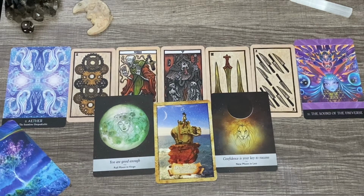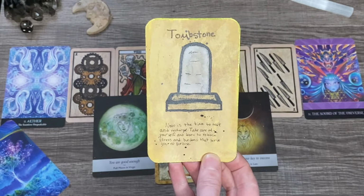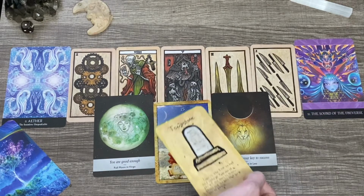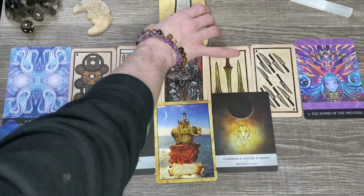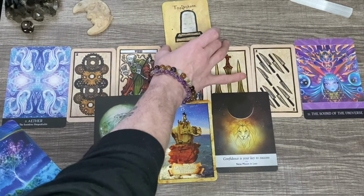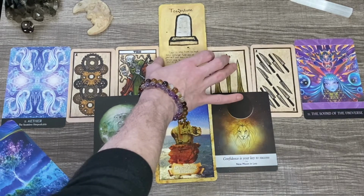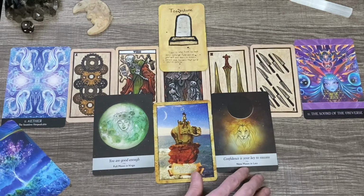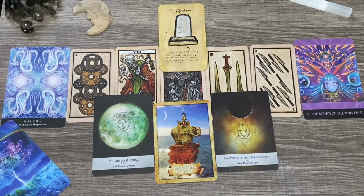Alrighty. So the next one we have here is the Tombstone. Now is the time to rest and recharge. Take care of yourself and learn to release stress and burdens that serve you no purpose. So I feel like this can also tie into the Ten of Swords, because that is really exactly what that says. All of the pain, all of the crap that you're dealing with, everything that you're overanalyzing and overthinking and just kind of freaking out over, you don't need to anymore. It's okay. Whatever it is that you've been fearing and feeling and freaking out over isn't anything that you have to be concerned about anymore.